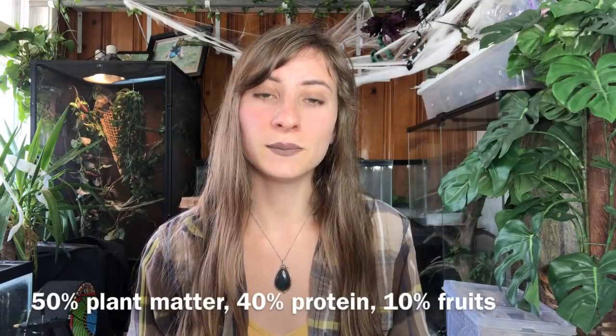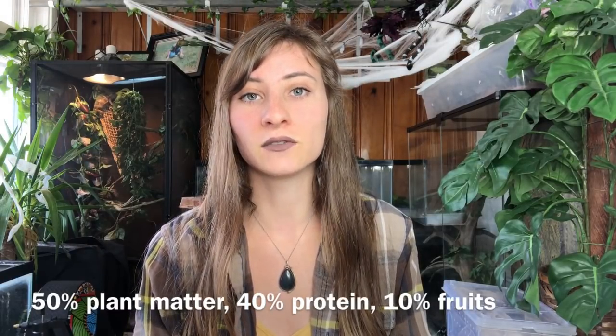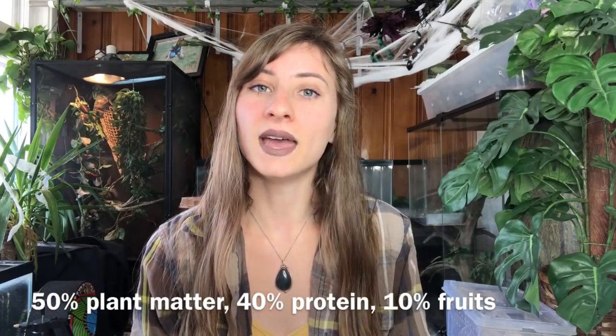So when it comes to the diet for blue tongue skinks, that's another thing that people absolutely love about them because they eat so much food. It's just like such a big variety. So they are omnivores. So typically for a blue tongue skink, you want it to be 50% vegetables and then 40% protein and then 10% fruits. So when it comes to the vegetable matter, I basically just go off of whatever you can feed your bearded dragon is safe for blue tongue skinks as well.